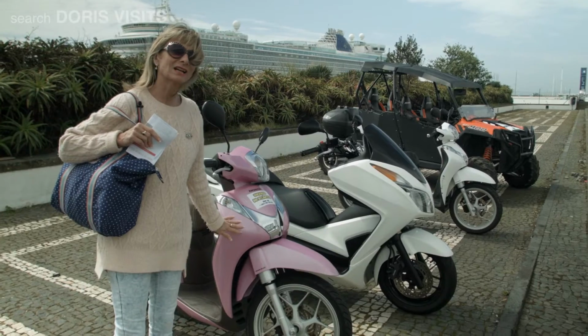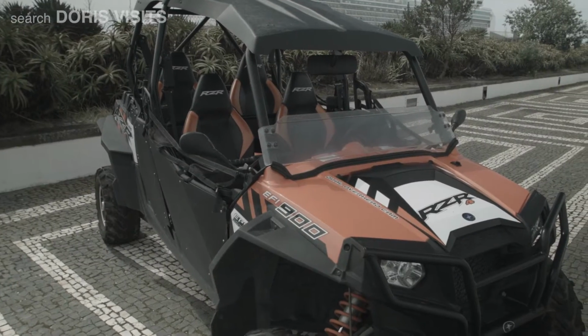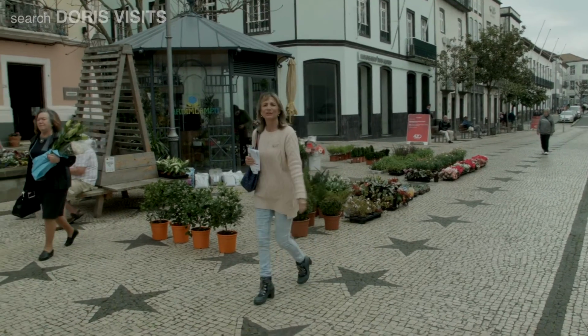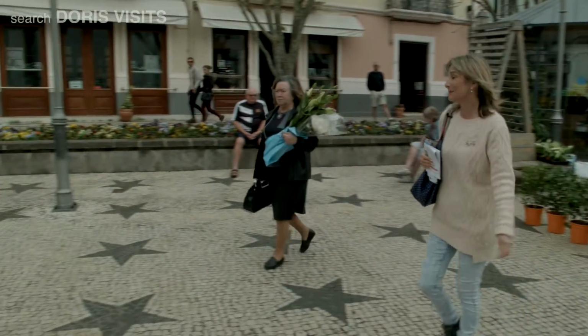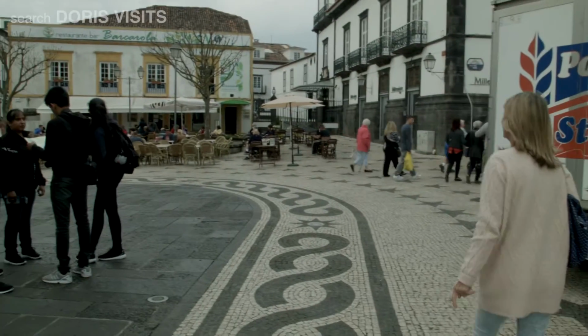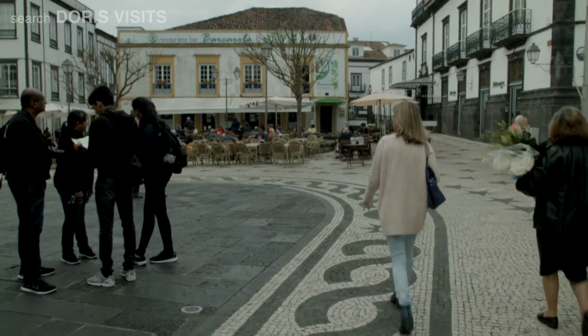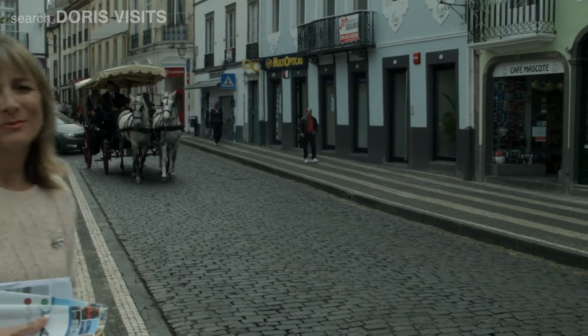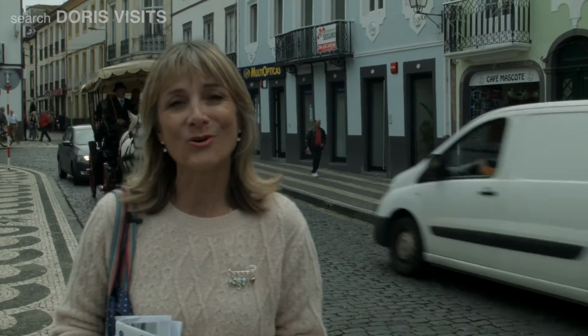I think I found my colour. The streets are very pretty, cobbled, very clean. I'm going to go and have a look at the town square. They've certainly made an effort with the pansies. One of the ways you can see the town is in a horse and cart.